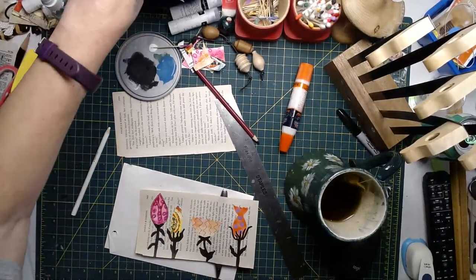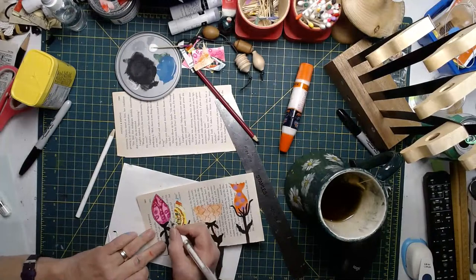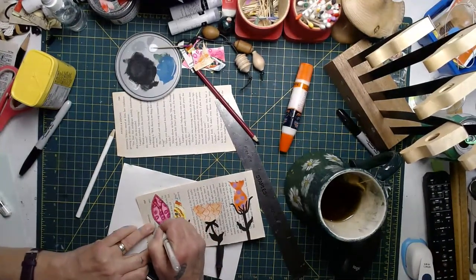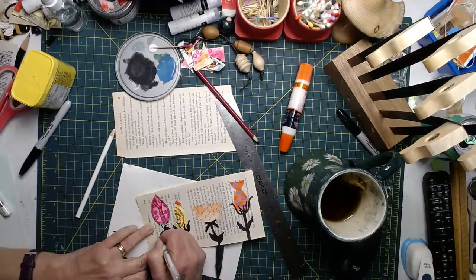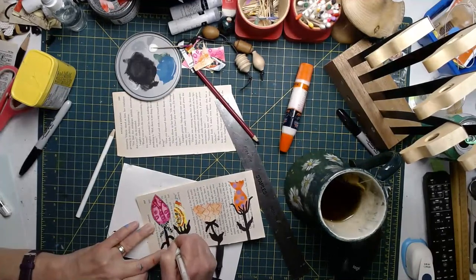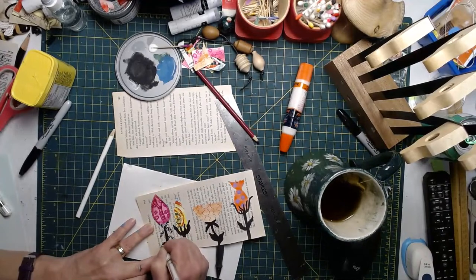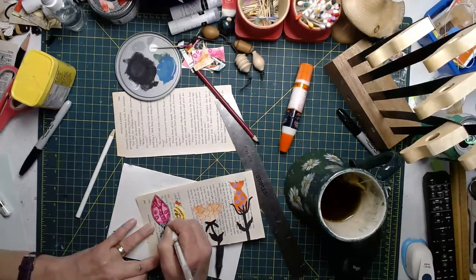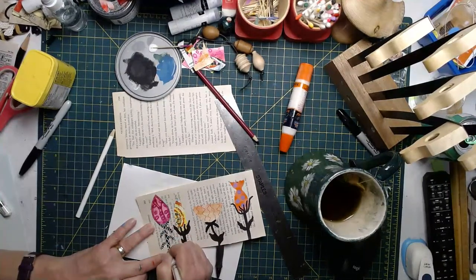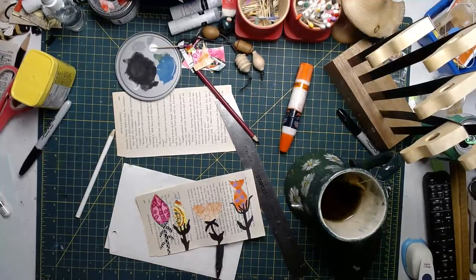And let's put some stripes or something on the stem and the leaves. Let's pull like this. And the leaves. Look, I'm starting on the left side. Not dragging my hand through. I like it.